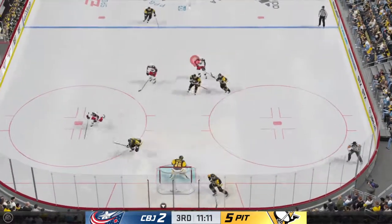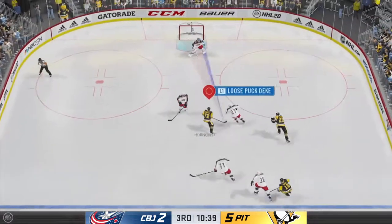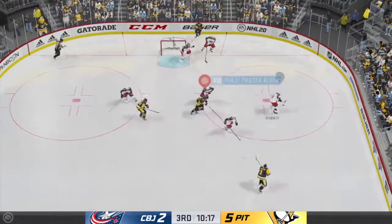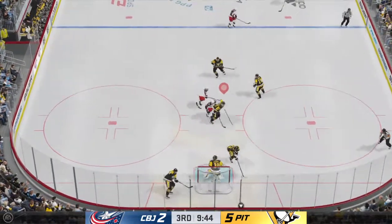Sends it deep inside the offensive zone. Taken along the wall by Simon. From the right wing, he moves it to the middle. Back on a stick now. Pittsburgh's trying to make something happen in the offensive zone. Oh, that's a good hit. The defenseman will go off as the puck is dumped in.